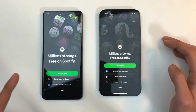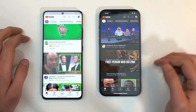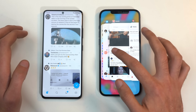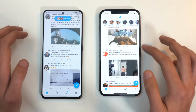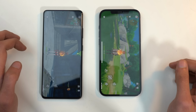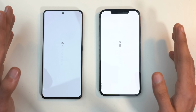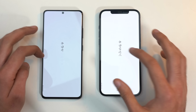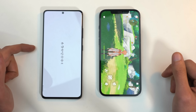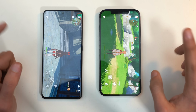Spotify, okay, that was refreshed on the S21 Ultra. iPhone kept that one. Interesting. YouTube, still there on both phones. Okay, we are with Among Us, still there. Twitter, still there, and still there with the iPhone. Reddit, Quora, Genshin Impact, and that is kept in the memory by both phones. Absolutely insane performance right there. Let's just wait which one loads up quicker. iPhone it is. S21 Ultra, about 3-4 seconds late there, but no refresh, which is pretty good.